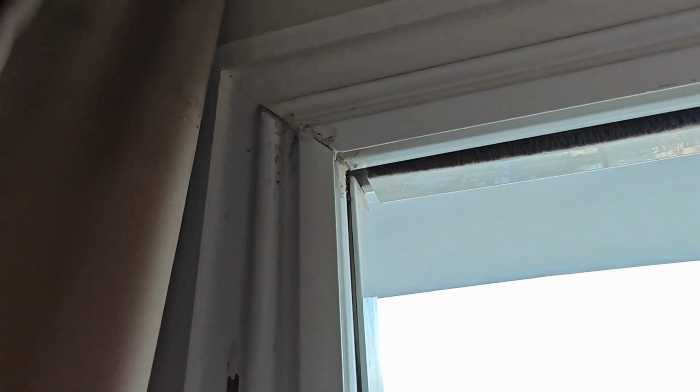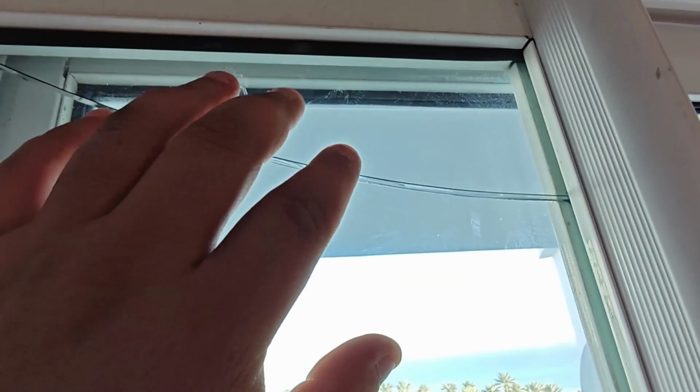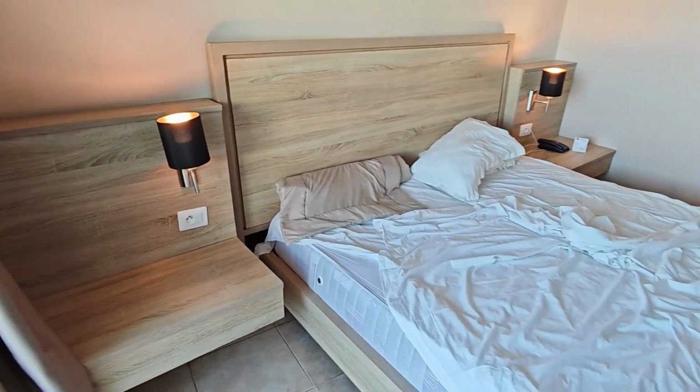The balcony had been painted as well, and there was paint chipping off the frame of the balcony door. It was not at all in a good state. With the broken glass, I could actually move the glass inside the frame. So that was really bad.